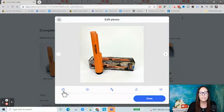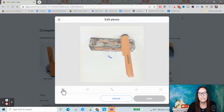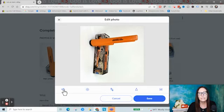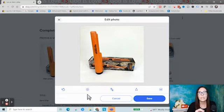Now this first feature we see is called rotate. That is simply if we took a picture sideways and we want to rotate it, we will just keep clicking this button until it's in the position that we want. The next tool, which is the tool that I use the most when I'm uploading pictures, is this brightening tool. It shows brightness and contrast. So we'll click on this little sun here.